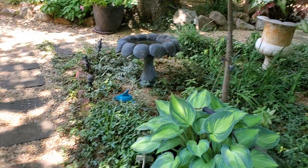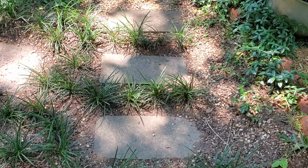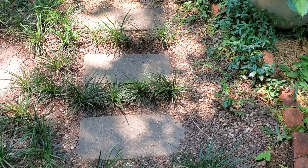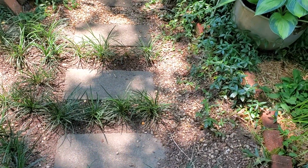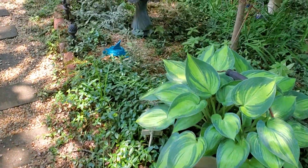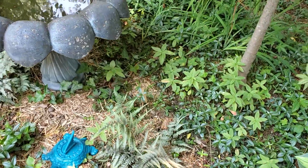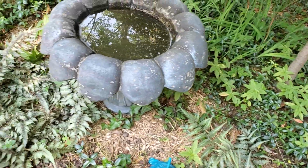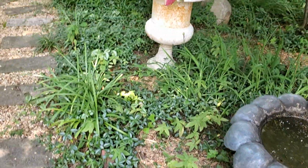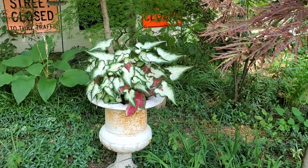And right here is where I put some dwarf mondo grass to try to keep the water from rushing down through here to the patio. And it's looking good, even though it's been hot as it can be. All the ferns are doing well. And right here you can see the beautiful pot of caladiums.